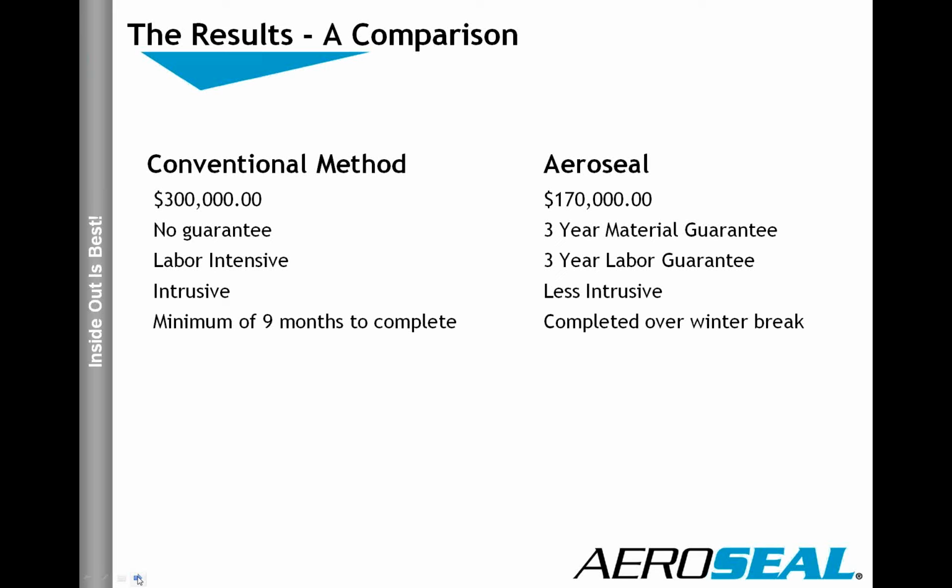We presented Aerosol to the school district as an option at not quite half the cost. We were able to provide them with a 3-year material guarantee as well as a 3-year labor guarantee on the product and the workmanship. It was less intrusive, and we were able to complete it over the 2-week winter break while they were out of school.